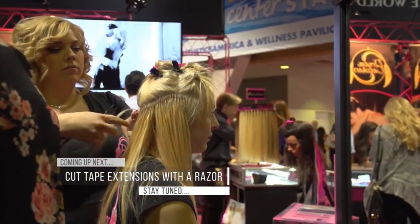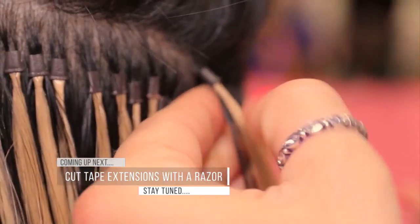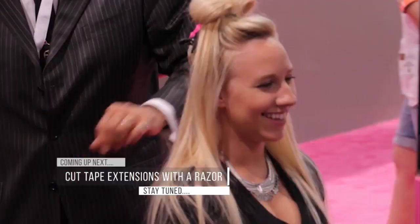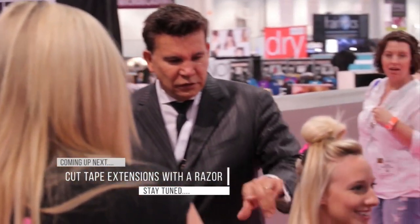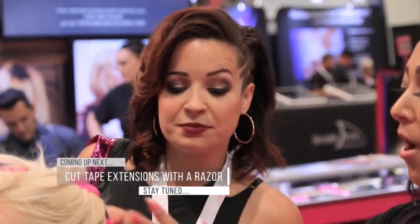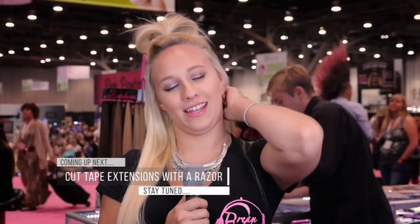Love is the hair quality, and the thing that sets us apart is you can see how great our installs are, and that draws people over to feel the hair, which feels amazing. The first thing they ask is how long is your actual hair, and that's the best thing, because if you can't tell right away the client's original hair length, that's a great thing. My hair is actually this long. Big difference.